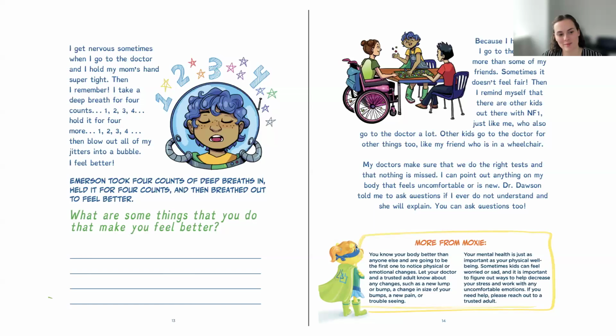I get nervous sometimes when I go to the doctor, and I hold my mom's hand super tight. Then I remember I can take deep breaths for 4 counts. 1, 2, 3, 4. Hold it for 4 more. 1, 2, 3, 4. Then blow out all of my jitters into a bubble. I feel better. And then we leave a section for children to identify what things help them feel better or ease their anxiety.